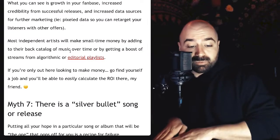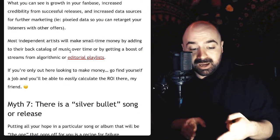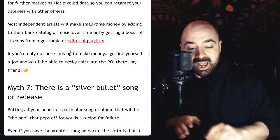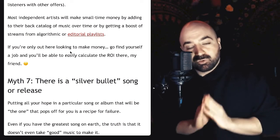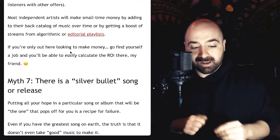Most independent artists will make small-time money by adding to their back catalog of music over time or by getting a boost of streams from algorithmic or editorial playlists. If you're only out here looking to make money from your music, my recommendation would be to go find yourself a job, and you'll be able to easily calculate the ROI that you get there.